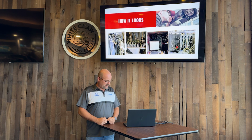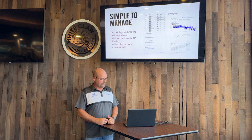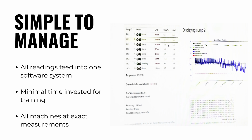As you can see, we've got a lot of automation going on there, and new stuff implemented, I like to say monthly. Simple to manage. All readings feed into one software system. You can see all your sumps right there on the screen and know exactly where the readings are when somebody asks if there's an issue. Minimal time invested for training. It's very simple and easy to use, like plug and play. All machines are at the exact measurements.